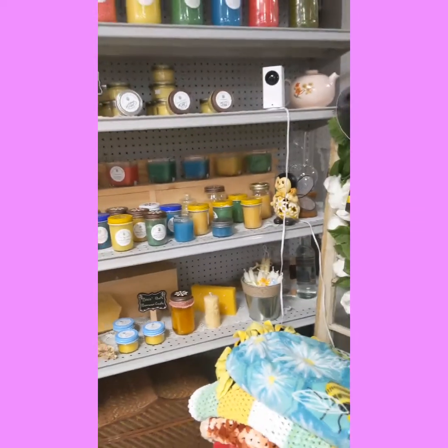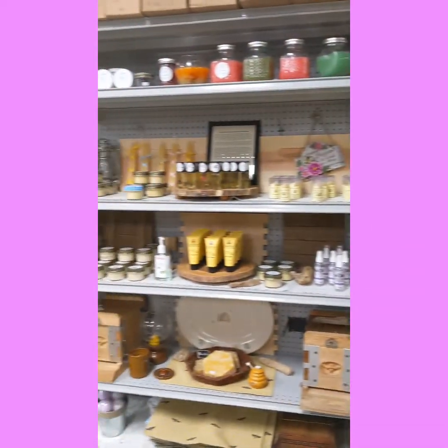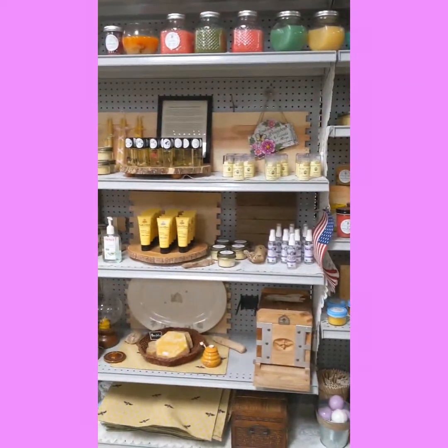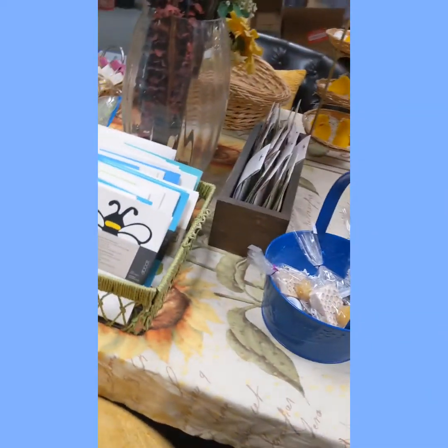So just to back up and give you a full view of this whole section. This is right when you walk into my section, to the back left. Our middle section here is our little table that we do a walk around.